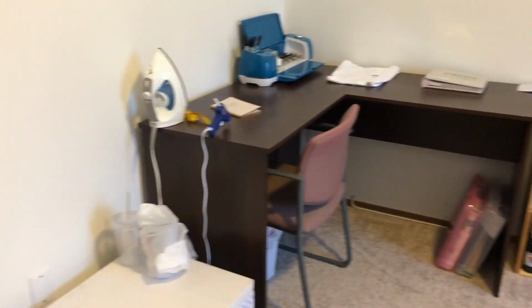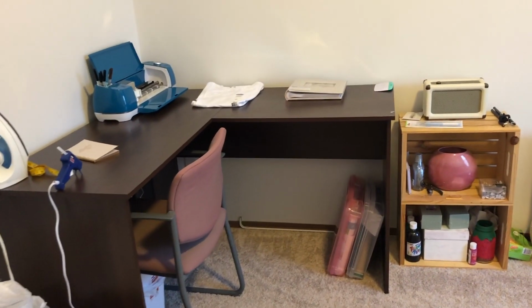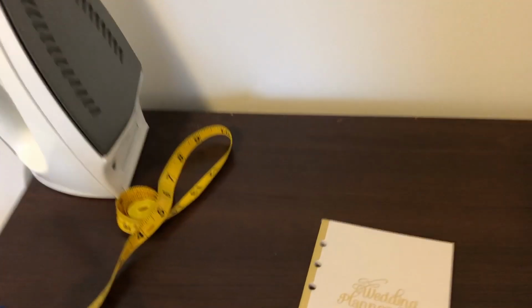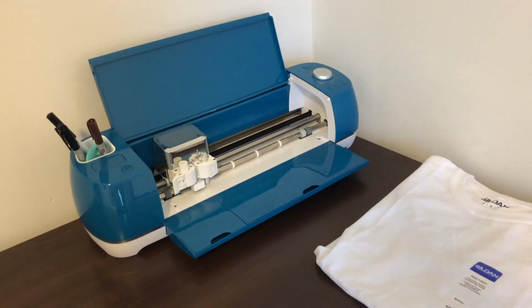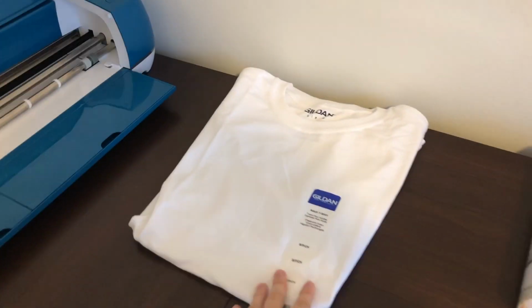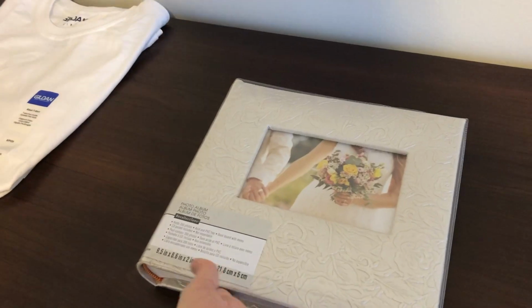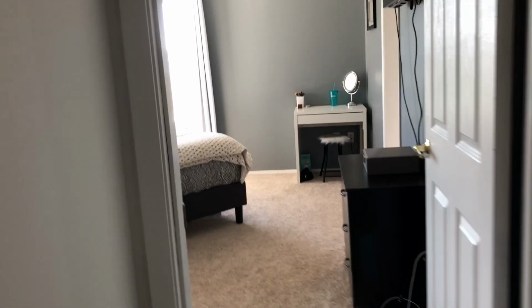And then this is my craft area. It's not really completely done yet, but I have my iron, hot glue gun, of course, wedding planner, and obviously my Cricut. This t-shirt I'm gonna make something with later, and then I got this photo album for our engagement pictures. So I'm a big photo album person, so I really like to have individual photo albums for each event in my life.